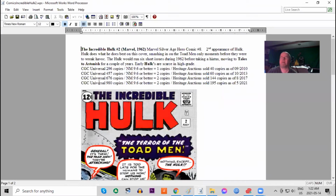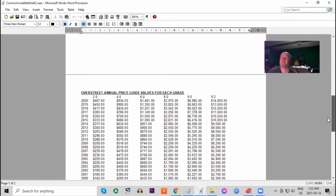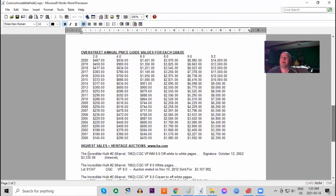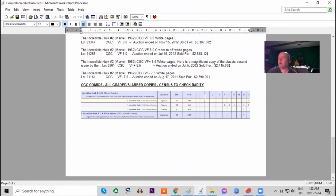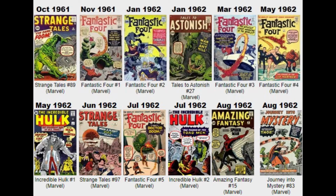And again, graded copies, CGC really picking up. Heritage, not too bad, 195. But again, in super high grade, extremely hard to find. The Overstreet Price Guide, over the last 20 years, you'll see it's tripled in price in low grade. And in high grade, though, it's gone up about six times, 600%. And overall on the census, there are 2 9.6s and 4 9.4s, 11 of the UK price variants graded, but the highest is only about a 7.5.